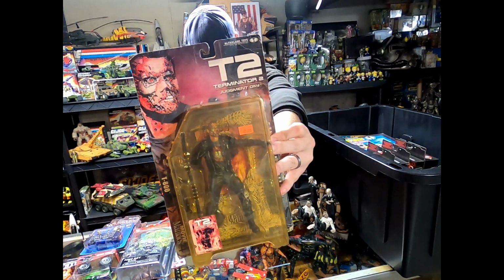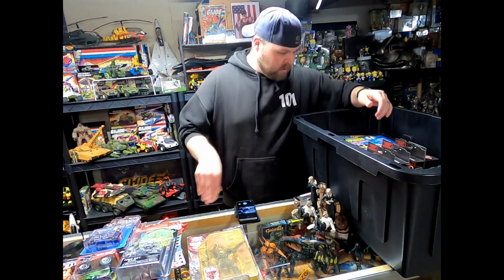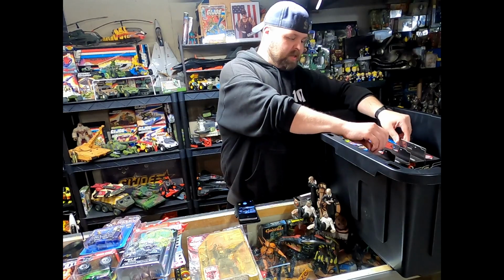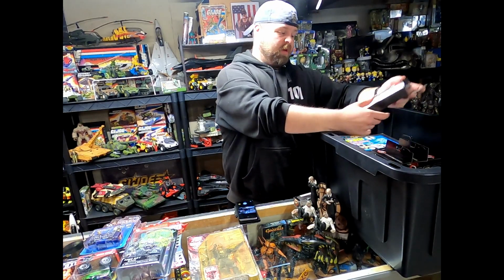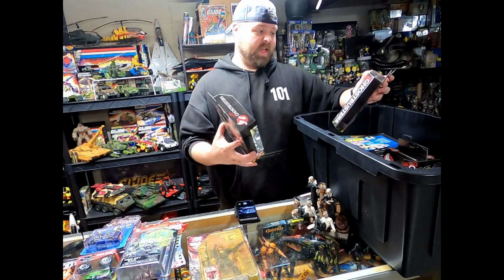Terminator G2. Wow, jeez, how am I gonna do all this? We'll just do it as is. These I got at Five Below for $5 a piece. I got lucky, and I should have bought multiple sets just to have them.